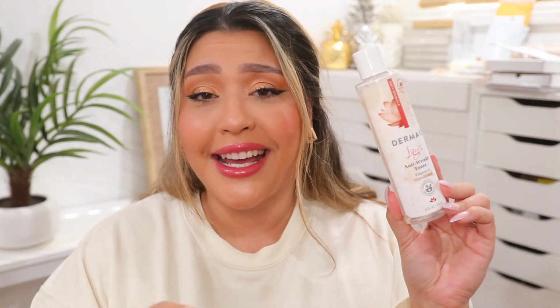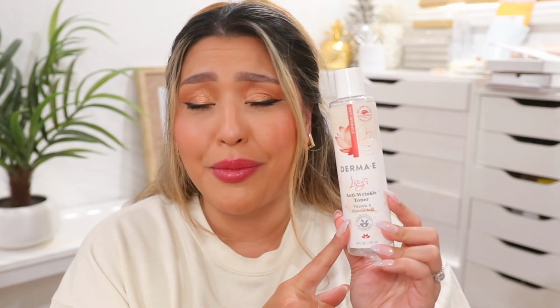You can't go wrong. Nice and fresh, not too strong. Derma E Anti-Wrinkle Toner. This is probably like my third bottle. I love their toners. They never disappoint me. Nice, light, doesn't strip my face, and perfect for every day.